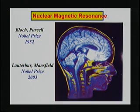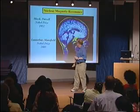The invention of this was given to two physicists, Bloch and Purcell, Nobel Prize in 1952, and then very recently, Lauterbur and Mansfield also got the Nobel Prize for actually making a machine out of this so that you can look inside the brain. And actually here at UCSD there is a center for magnetic resonance imaging somewhere down Gilman Road, I think, okay?